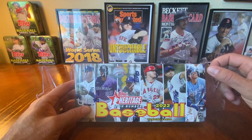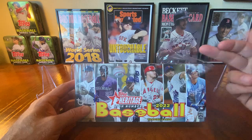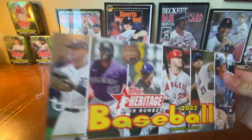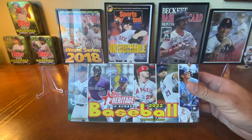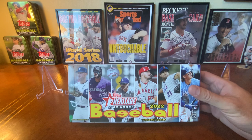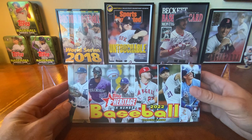You may notice that this box looks a little funny. It looks like maybe the cellophane has been ripped. That's because it has. I opened it up and I felt all the packs because one out of three of these packs in 2022 Heritage High Number has a relic. Two out of three have a relic. One out of three has an auto. And I just bought quite a bit of this product because it was on sale.